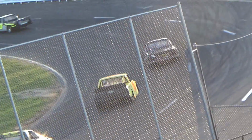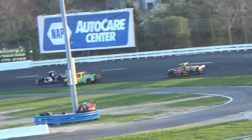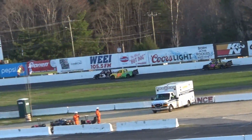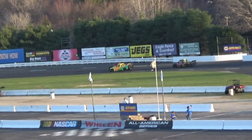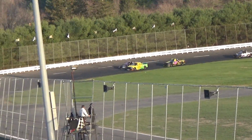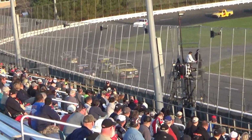Some ferocious action deeper in the field. Now Stringer, he's had kind of a roller coaster afternoon, and right now he bazookas his way underneath Ashlaw, who got very close to the fence. Yeah, Rick almost put the 28 up into the wall. That would have been bad. Beautiful truck right there. He now drops back several positions. Look at this number 3 truck going backwards.